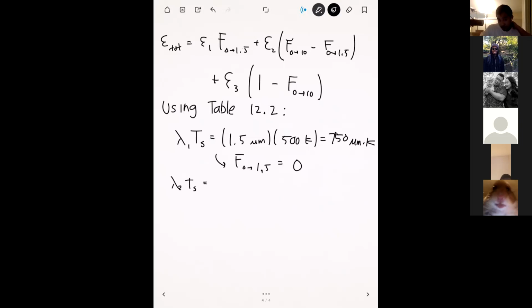Right. We can do the same thing for the second integration point, just lambda 2 Ts. Okay. And so lambda 2 is 10 micrometers. And so we perform the multiplication, we end up with 5,000 micrometers K. Okay. And so this tells us that F from 0 to 10 is equal to 0.634.